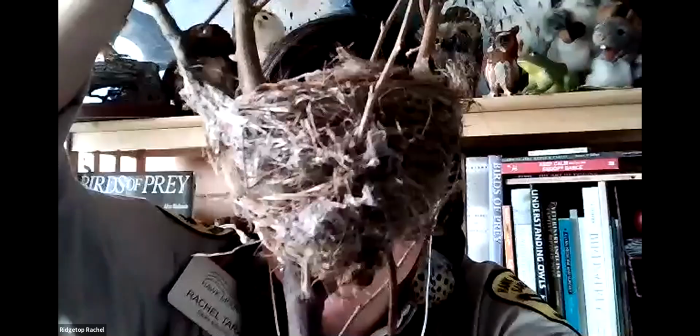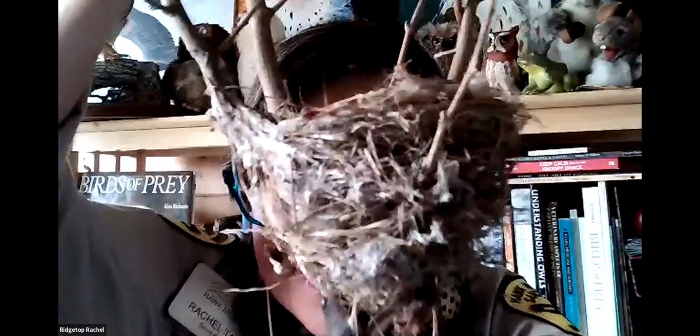Well, the final nest I'd like to show you was also found on the ground after a windstorm, and it was made just hanging in the inside of these branches, and it's just suspended by these branches. I see some hair. Do you see grass? Lots of plant material. What do you think made this nest? I think it was made by a bird.